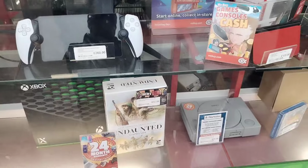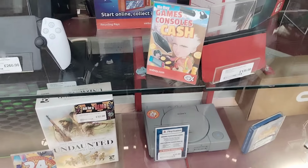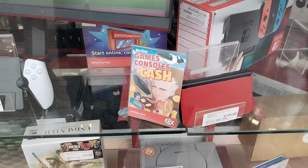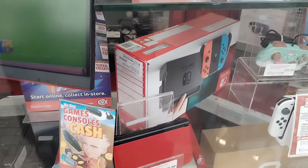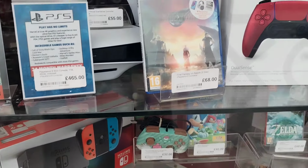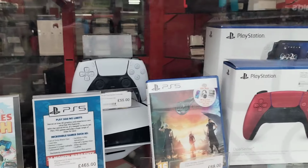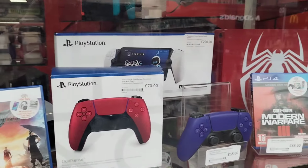So you're starting to see the PlayStation Portals in and around all of your game shops now, your CEXs and stuff like that. Some people obviously selling them on, not what they expected. It's never been on the priority list for me. I don't really want one unless someone offers me one at a price that I can't say no to.